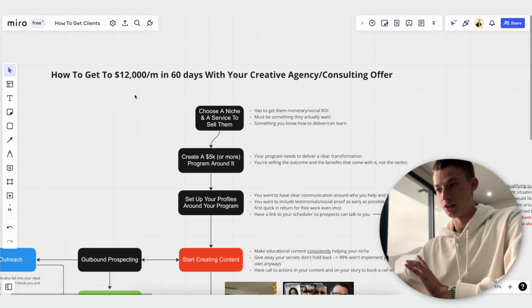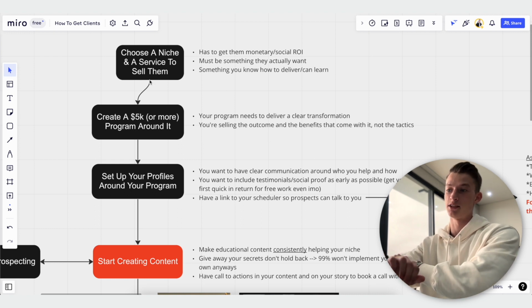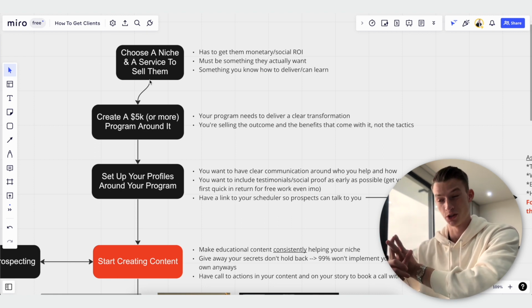How to get to 12,000 a month in 60 days with your creative agency or creative consulting offer. All right. So first step, as always, is to choose a niche and a service to sell them. You want to get very clear on who you are selling to and what you are selling them.